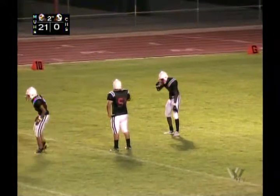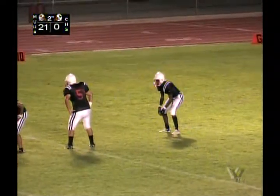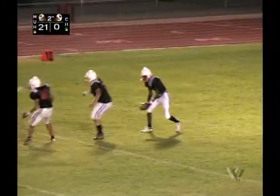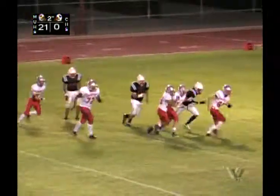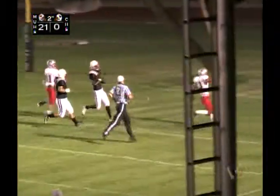5:50 left to go here in the opening half. 21-0 Marauders as the Colts look to punt it away. Saints awaiting the snap. He has it. And now he's under pressure, and it's blocked. Blocked and picked up by Mingus. Looks like Gregson, and he'll take it to the house.